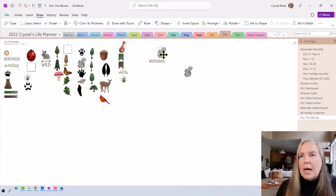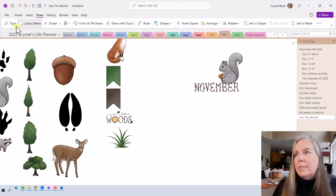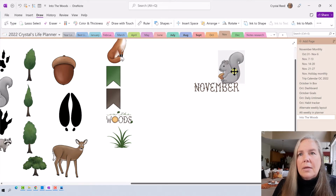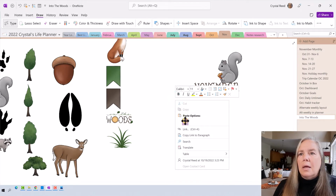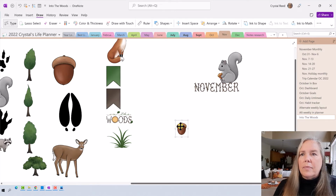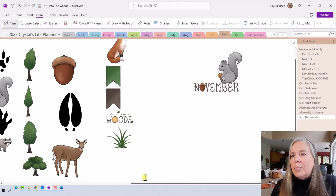Do I want him sitting on top? Okay. Now, if I hold down my Alt key, I can click on the sticker that I want, and I can move it in the very smallest increments by holding down the Alt key. I don't know if I like him sitting on top. I do like this acorn. I could add that there as well. Make it smaller. Maybe I could put it over the O like that. That's kind of cute. I like that. And he's kind of looking down at that like, oh, there's another nut. Okay, I like that. Now, do I want to put any green there?